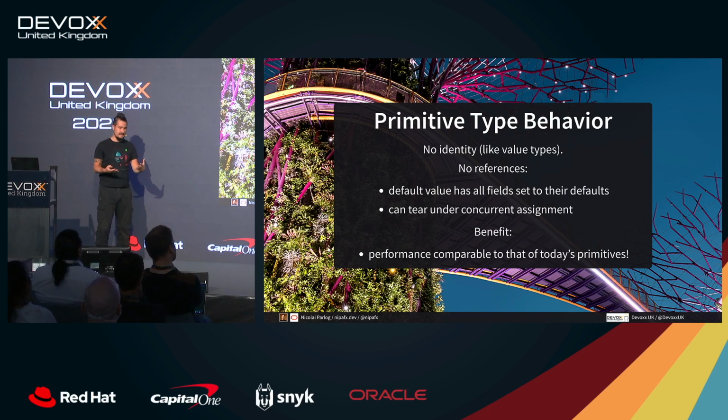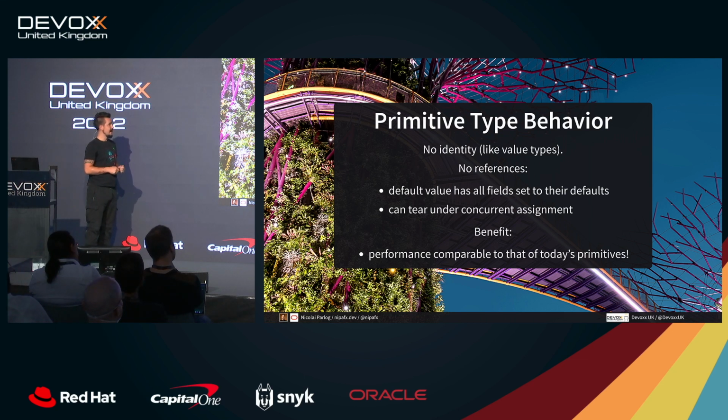Like, how can we make sure that not everybody has to pay for references by not getting all the performance improvements? But if you throw out references and then disallow null, that could also be a problem. So that's why we have value types or value classes and primitive types. So the idea is that there are no references, so they can't have null. That means the default value has all fields set to their defaults, as I said, and once again, there can be tearing now. And the benefit for this is that the JVM has even more freedom to optimize code. It doesn't have to hand around a pointer, it can create a position in memory to store and just hand around a pointer if it wants to, if it thinks that's faster.